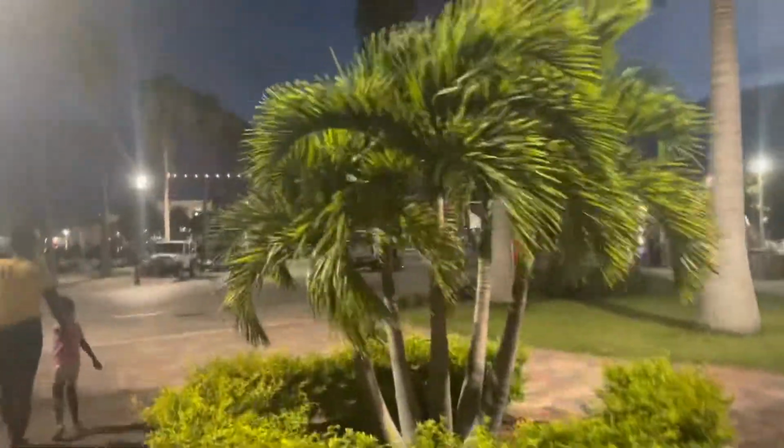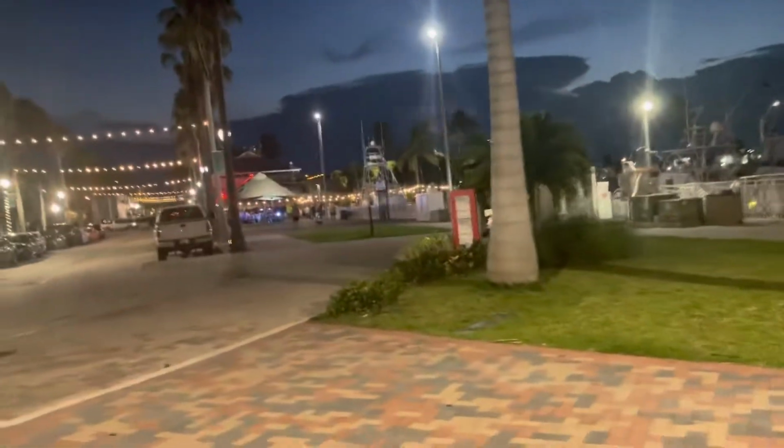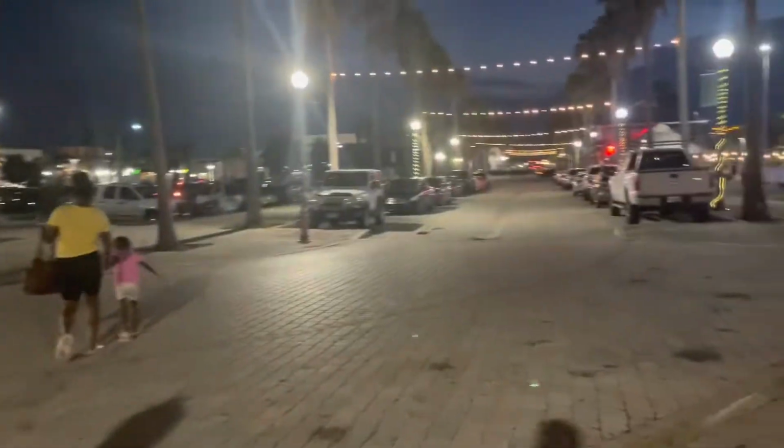But this was honestly a great day. I loved being able to explore downtown Fort Pierce, especially being able to see the little bit of nightlife that goes on as well. Personally, I am a sucker for those hanging lights at the palm trees, and yeah.